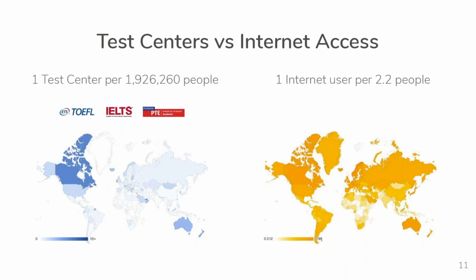Another thing related to costs is accessing tests. And this is something that I think if you live in a major world city, you may take for granted, but in fact, test center coverage throughout the world is not terribly broad. We took a look at test centers for all of the three major providers of test center-based English language proficiency tests, and there's one test center per almost 2 million people in the world. If you think about that on the flip side and think about internet users and who has access to the internet, it's still not worldwide coverage, access to the internet.